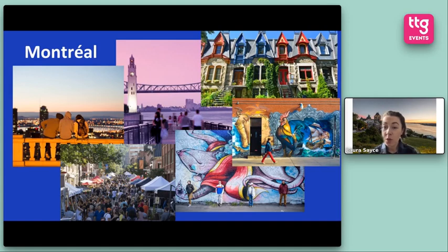Then within the city, we have Quartier des Spectacles, the entertainment district where 1 kilometre of 80 venues are dedicated to entertainment alone. Other popular must-see spaces include Old Montreal and the Old Port, which boasts French, Indigenous and British heritage. And you can also find here art galleries, handicraft shops and boutiques. You can enjoy restaurants and cafes along the streets that date back to the days of New France.